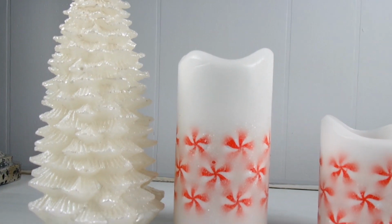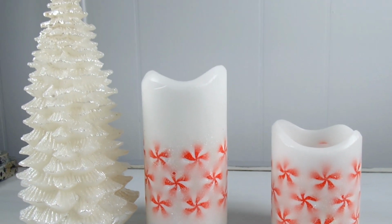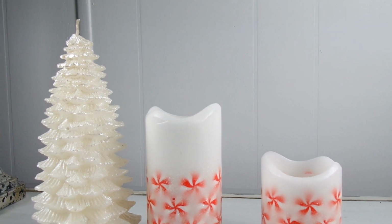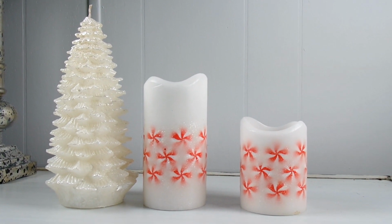And then these candles, the smallest peppermint one was 50 cents, and then the larger peppermint one was 75, and then the tree was $1. So I was pretty excited about that. Great for Christmas time. Alright, that is it for my thrift haul today.